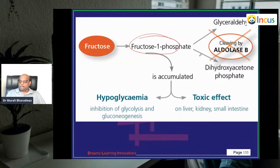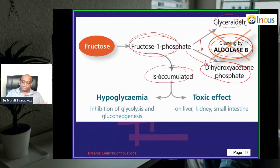Fructose 1-phosphate, for it to be converted into dihydroxyacetone and glyceraldehyde, it is aldolase B which cleaves it. If there is an aldolase B deficiency, a lot of fructose 1-phosphate accumulates. When it is very high, it acts as an inhibitor of glycolysis and gluconeogenesis, and hence hypoglycemia will occur.